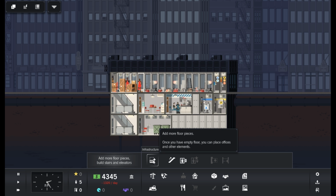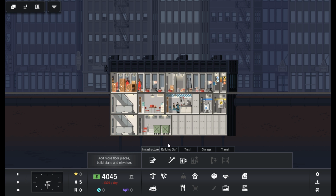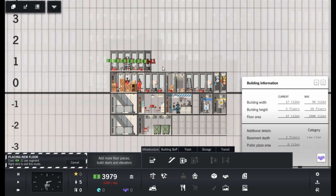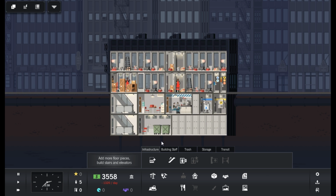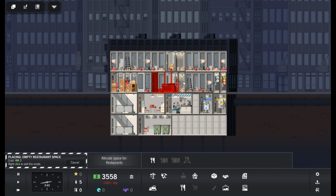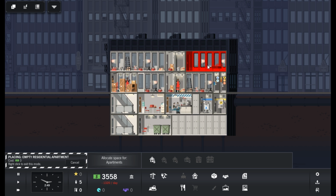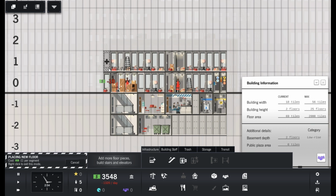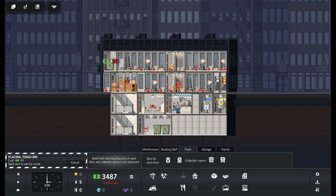Let's also, where are we going to put? We're going to put our elevators right in the center. And then we are going to create another floor. We don't have all that much money, so we've got to be very careful. And then we are going to put in another restaurant here. A restaurant here, and then up here we are going to put a studio apartment, and then we'll put bins. So we need one more there. So we can put the trash in now. Here we go, that's one, and that is the other one.